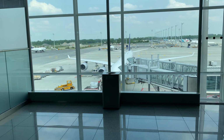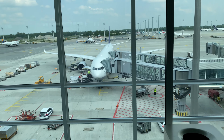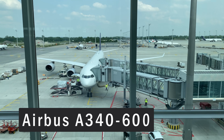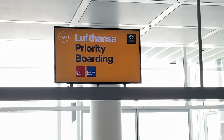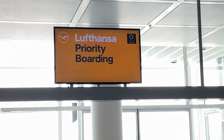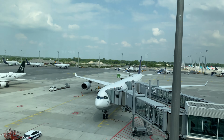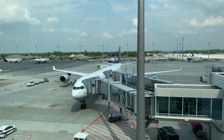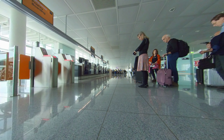I eventually made it to the gate, where I already saw the gem of this journey and one of the reasons why I booked this flight, the Airbus A340-600. This latest version of the A340 family used to be the longest aircraft ever, with 75.3 meters beating the Airbus A380 by over 2 meters. Nowadays, it's the Boeing 747-8 that holds the record with 76.3 meters.